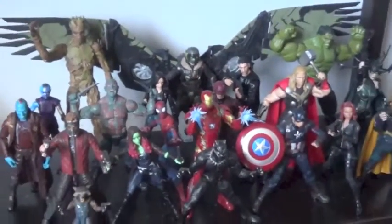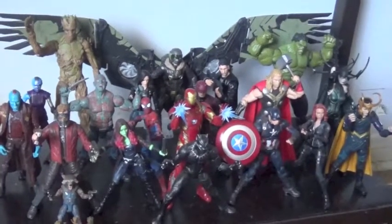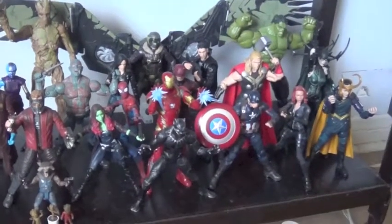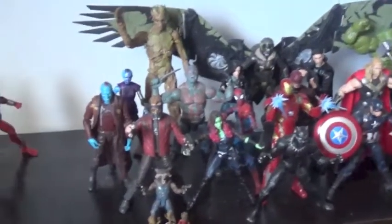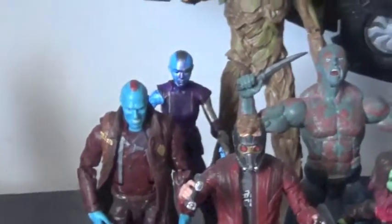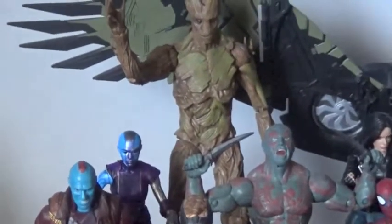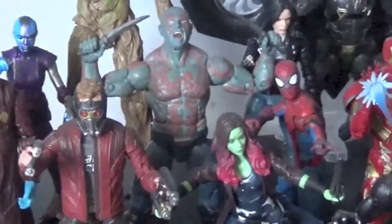And this is the big addition that I have. I decided to make a Marvel Cinematic Universe collection of all of the characters from the MCU. I don't have all of them, but I only need like one for each character. And let's take a look at all of these. There's Rocket, Star-Lord, Yondu, Nebula, which I just recently got at a Comic-Con, Groot. Oh yeah, you have seen Star-Lord anyway.